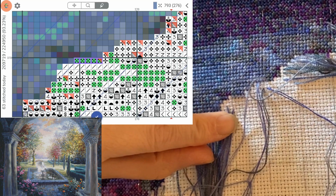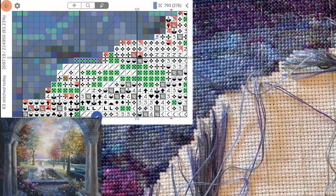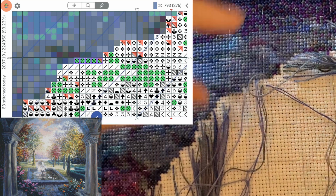A different shades of blue here, and up close the details are harder to see in this section, I find, I guess because it's kind of shadowy on the pattern. But yeah, when you back up, then you can sort of see the details pop out.